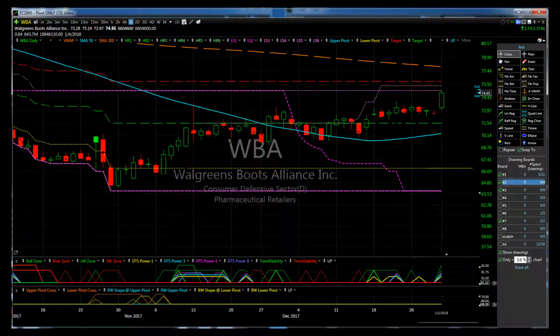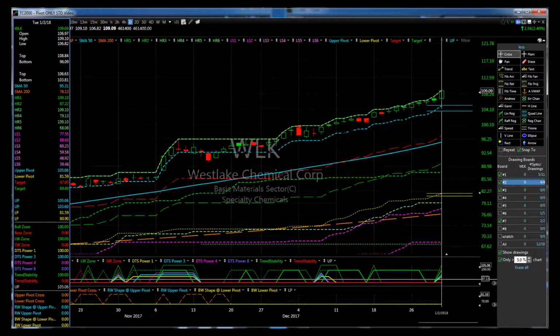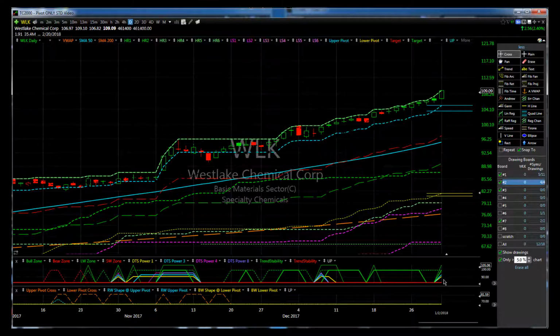WLK breakout today. It's been in an uptrend for quite a while. Not strong enough to really get going other than just grinding along. It just now brought some power in on this move. So that could indicate that it's going to pick up some acceleration. And this has been in a monster uptrend anyway.